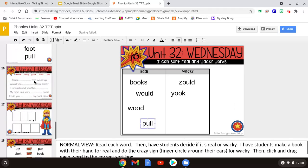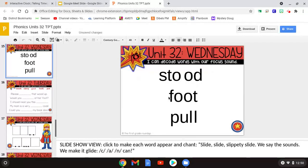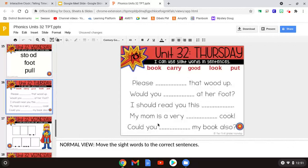Okay, let's move on. We can see on this page, we've got some words. We have stood, foot, and pull. Wanted to remind us that there's three ways that we can make our sound. O-O, U consonant, and then O-U-L. Our last thing that we're going to do is sort these words into their sentences. So read the red words. Those are the words that we're going to put in their sentences.